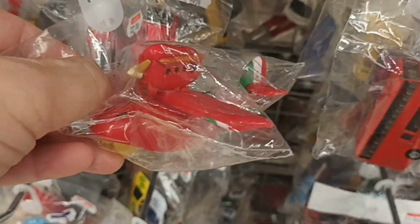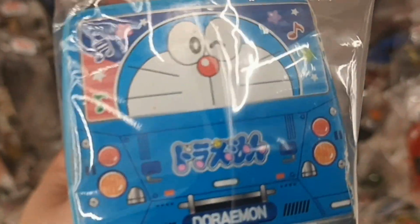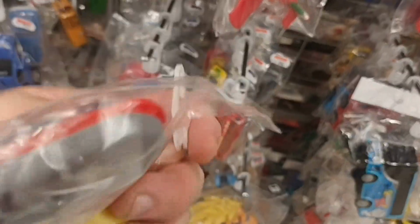A seaplane. I think I've seen that before. The Doraemon bus. Now this is plastic pullback, but it's a novelty, it's a Doraemon. A hovercraft. We don't see much hovercraft toy nowadays. A Mazda Toon version.